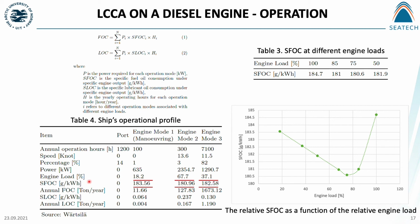So we need to obtain the specific fuel consumption in each mode here. So what we did is we were looking into the table here based on the technical file of this engine, and we did some sort of interpolation and extrapolation so that we can come up with the specific fuel consumption in each mode. So we will be able to calculate the fuel oil consumption in each mode, the lubricant oil consumption in each mode yearly.